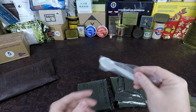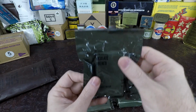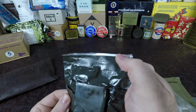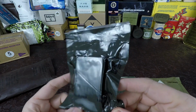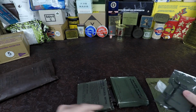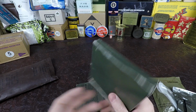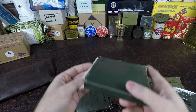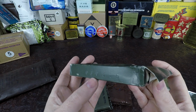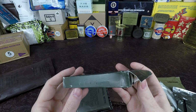Nope. We have our standard issue old school spoon. We have a chocolate covered brownie. And on this also there's no dates at all. We have beans with tomato sauce. No other markings on it. The back, the glue. Oh, there we go. So this is production of 0306, or is that the serial number? I don't know. It says 030615 on the side.